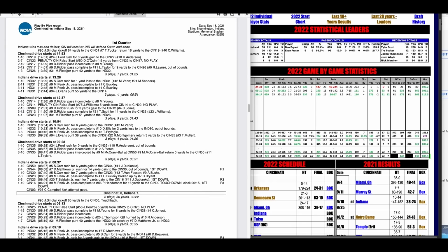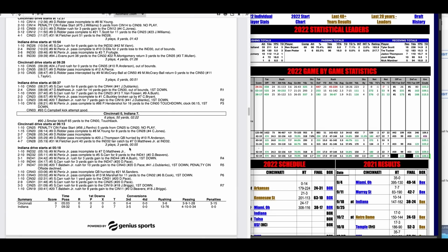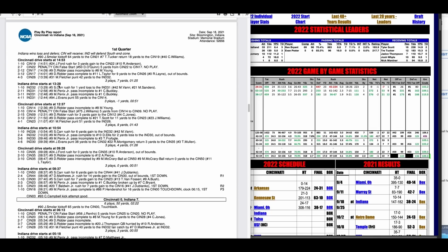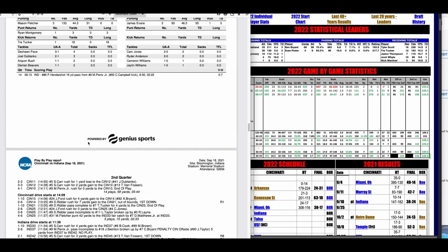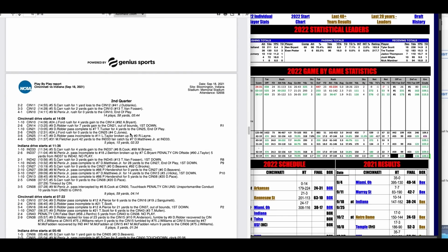All right, so Cincy, punt, defensive struggle. Indiana then goes 50 yards in 6 plays, touchdown. They lead 7-0. Cincinnati punts. Cincinnati doesn't even have a first down yet. Look at that. Cincinnati, 0 first downs. Indiana goes on a long drive, and I mean a long drive, but they get stopped on 4th and 1 at the 10-yard line. They were about to make it 14-0 on a 58-yard, 14-play drive. They get stopped. Cincinnati gets their first down of the game.